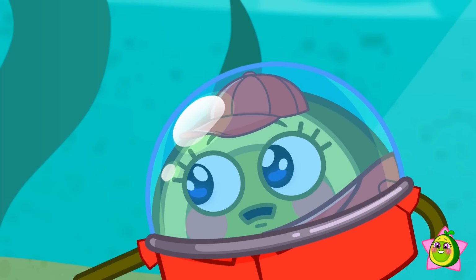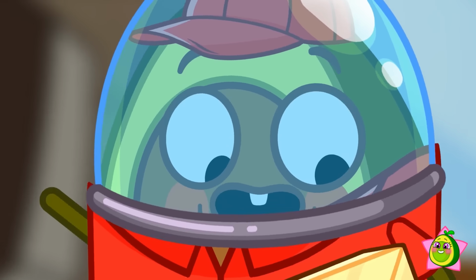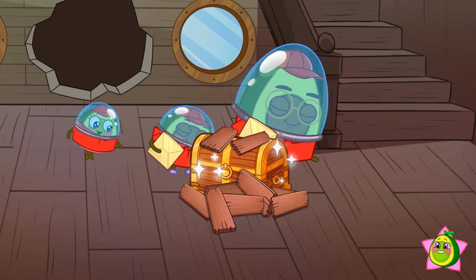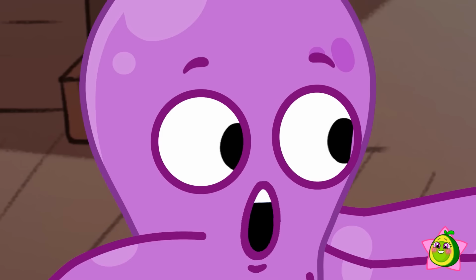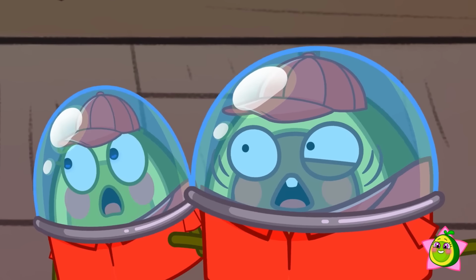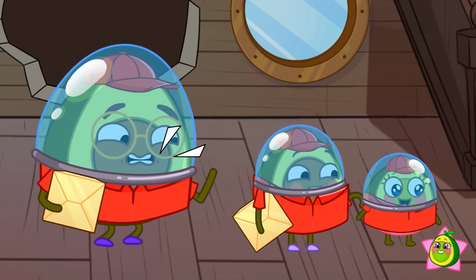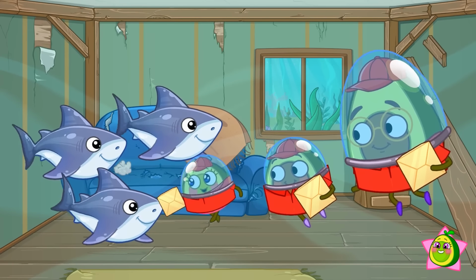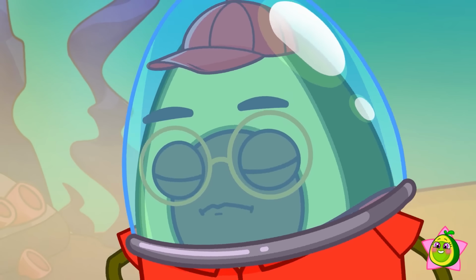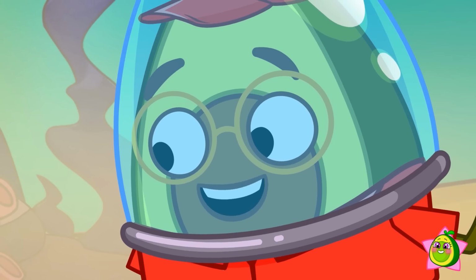Look, he is now sleeping on our parcel. You have to get it back. What's that? It's the octopus's chest! We need to get it out of the rubble! Yeah. Let's find the shark family, quick! Here you go! Good job, kids! Now what? Phew! It's just an alarm clock. The end of the working day. Great!